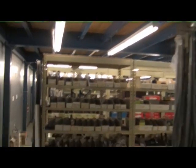Dude, look how far these parts racks go. So far down that hallway. You need one of these.